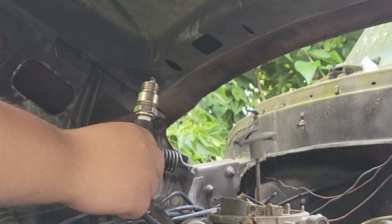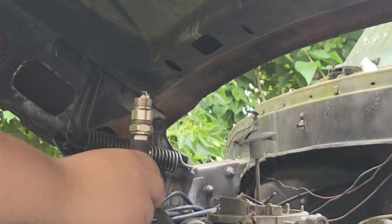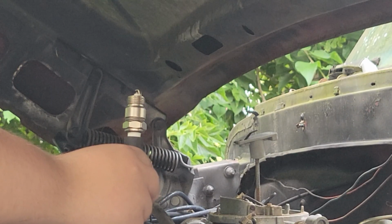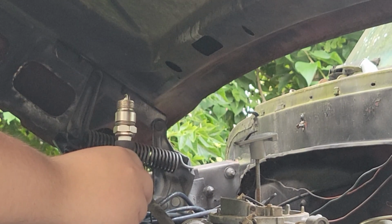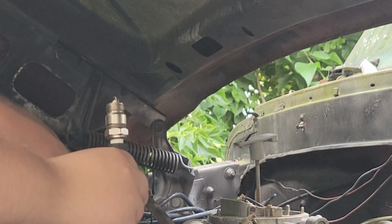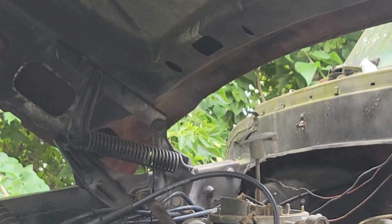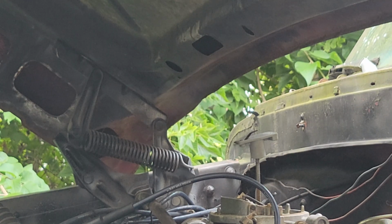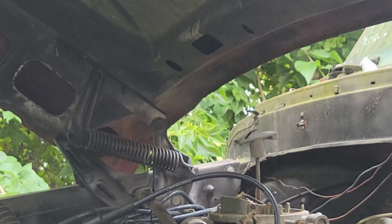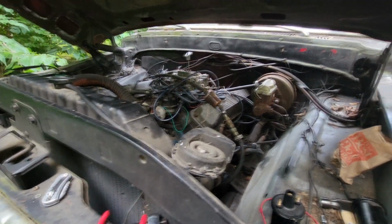I'm pretty sure I saw a brief glimpse of one. I was seeing something. Let's see. Well, I mean, there's another way to test it. We know we're getting spark at the coil now. So that's good. Just gonna have to move a little bit. Just kind of aim it down there. And we'll, there we go.